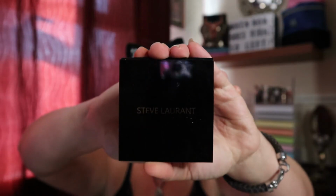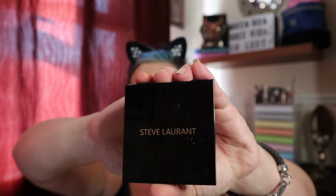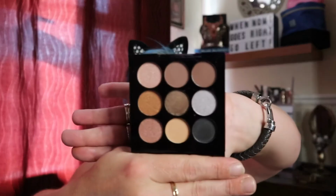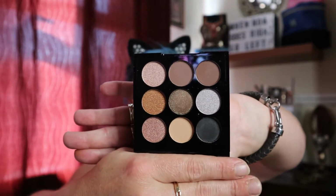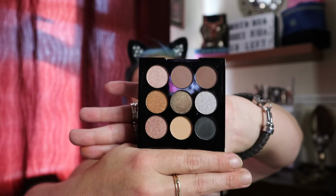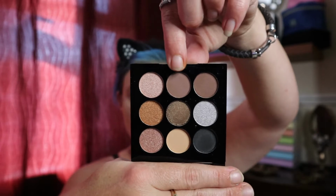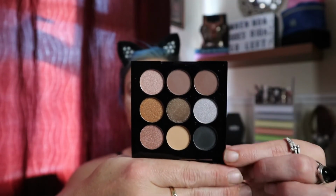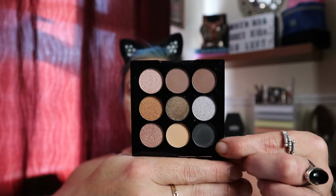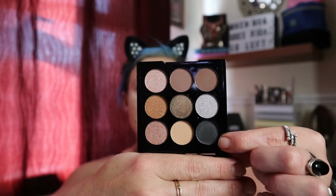This is the Steve Laurant Wild Thing palette that we received in, I believe it was May's Glossybox. Here is the colour story. There we go. So there are 4 mattes and 5 shimmers in this palette. And today I definitely am going to be using this one here, this cooler toned brown. Then I'm going to use this sort of, I think it's meant to be black, but I would call that a dark grey. I'm going to be using that to deepen up with.